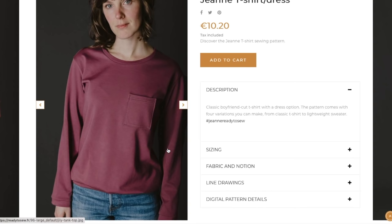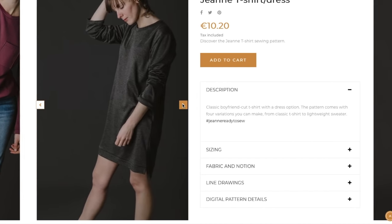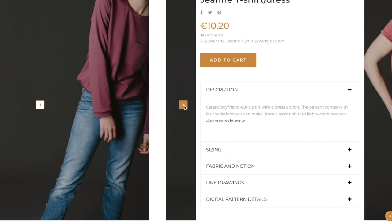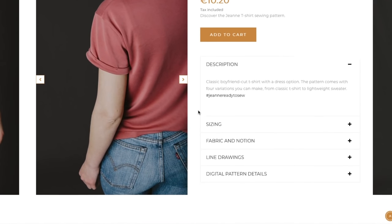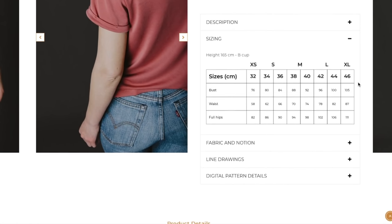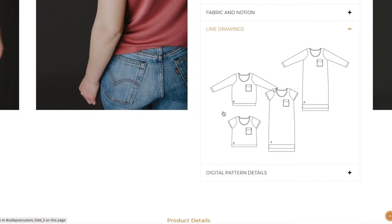We also have a little baby cuff here. I kind of prefer a more substantial wrist cuff. And also, the sleeves do seem a little bit wide, right? I mean, she could probably eliminate, I don't know, up to an inch from that to get a little bit of a closer fit. There's the dress again. Okay, back to the beginning. Sizing is the 32 to 46 size range, alphanumeric, extra small to extra large. Here are your fabrics, jersey knits, like Tencel, cotton jersey, ponte, and silk jersey. Here's your line drawings.